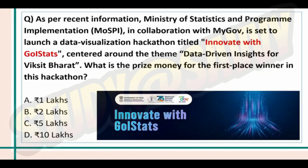As per recent information, the Ministry of Statistics and Programme Implementation, in collaboration with MyGov, is set to launch a data visualization hackathon titled Innovate with GUI Stats, centered around the theme Data-Driven Insights for Viksit Bharat. Now you have to tell me what the prize money is for the first place winner in this hackathon. Okay, this hackathon named Innovate with GUI Stats is launched by the Ministry of Statistics and Programme Implementation in collaboration with MyGov.